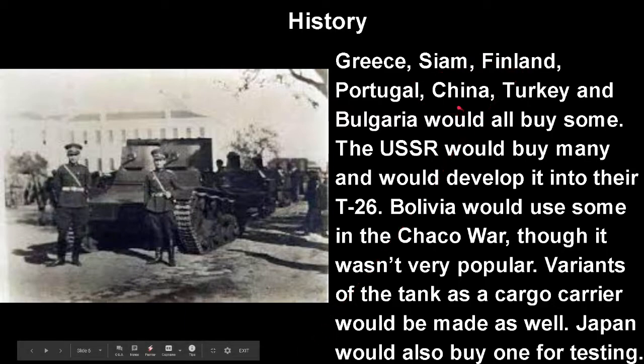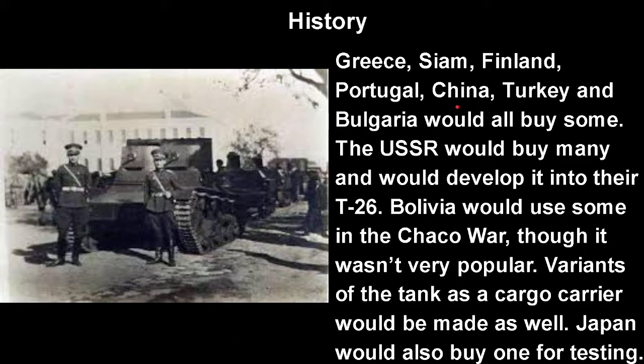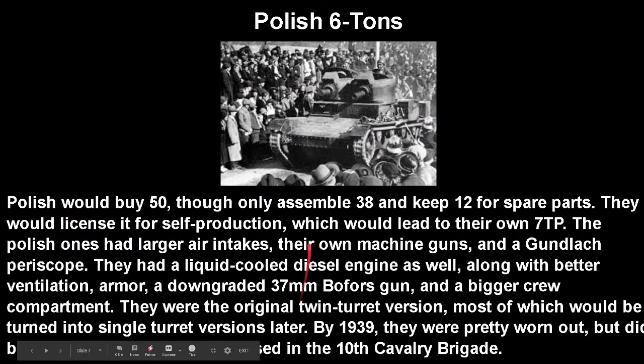And for China, Portugal only bought 2. Some of them bought a few. If I remember right, Siam, or Thailand as it would become, would use it in the French Thai War. But China, this was virtually, other than some CV-33s and some Panzer Is, all it had against the Japanese when they came rolling in. But as you can see, this thing just went everywhere.